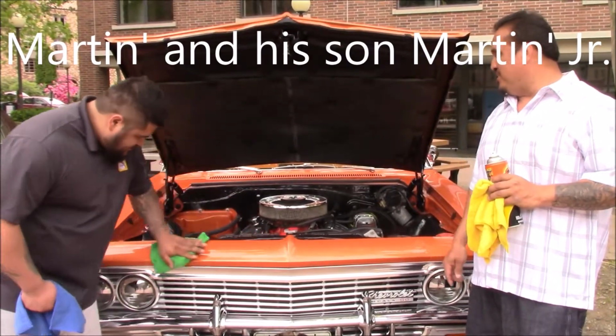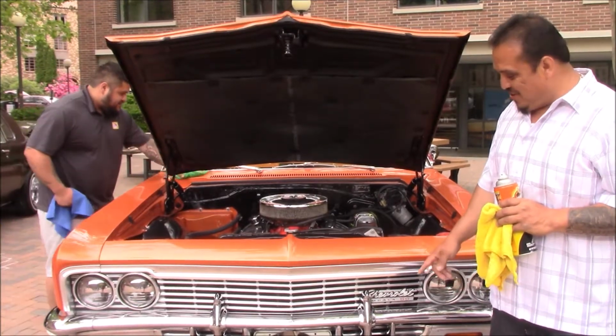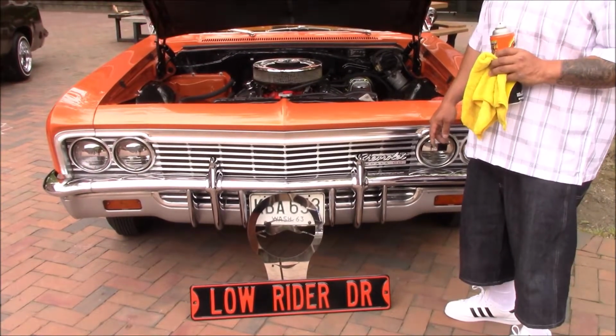He's my son, so he's the one that painted it. So Martin, Lowrider Drive, excellent. Where'd you get the sign at? You know, I went to a swap meet one time and I seen it, and I had to get it right away. Yeah, I need one too.